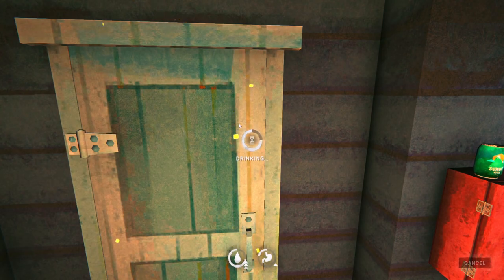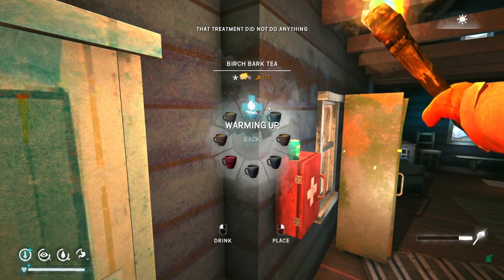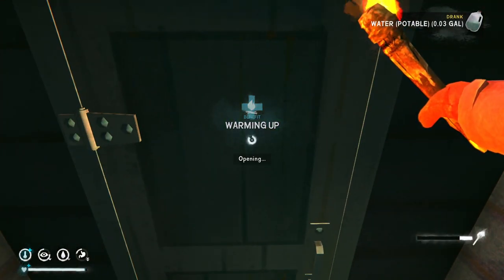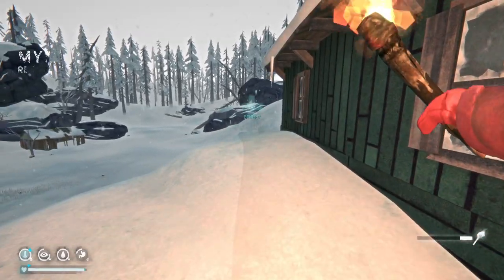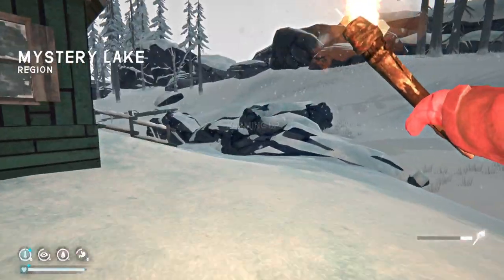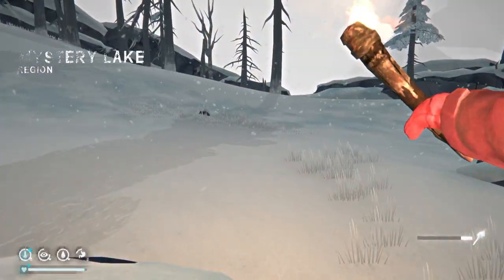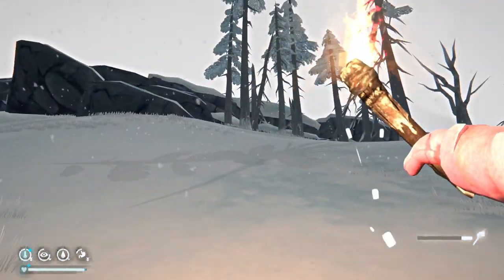I'm going to take a tea to keep warm. And we're going to top off our water. And it's right there. And we're going to head out this door and make our way over to the camp office. Now, I'm assuming, because I am a bit smelly here, we will attract some wolves. So I wanted to make sure I was stocked up on the torches. But we are out and on our way.